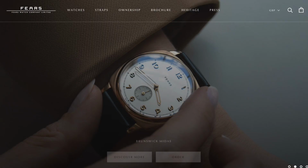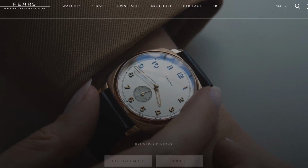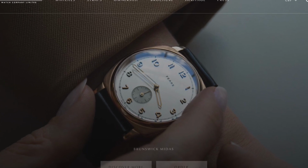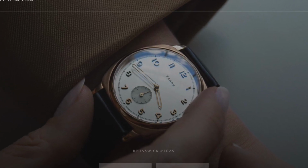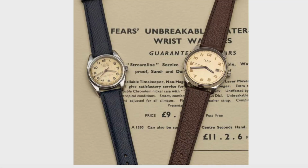The final brand on this list is actually a British brand, Fears. Fears has quite a unique story, as it was actually relaunched by the great-great-great-grandson of its founder, Edwin Fears, by a young watchmaker called Nicholas Bowman Scargill. The brand has dedicated itself to effectively reimagining its vintage watches, which in my opinion it does extremely well.